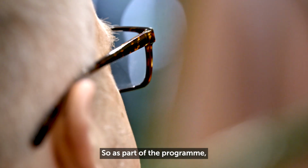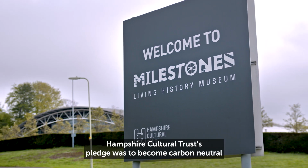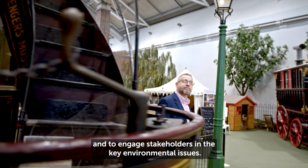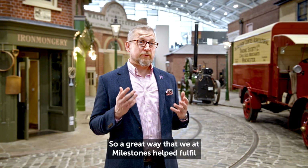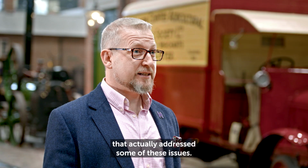So as part of the programme, the organisation and the individual makes pledges to make a difference. Hampshire Cultural Trust's pledge was to become carbon neutral and to engage stakeholders in the key environmental issues. So a great way that we at Milestones helped fulfil that pledge was to put on an exhibition that actually addressed some of these issues.